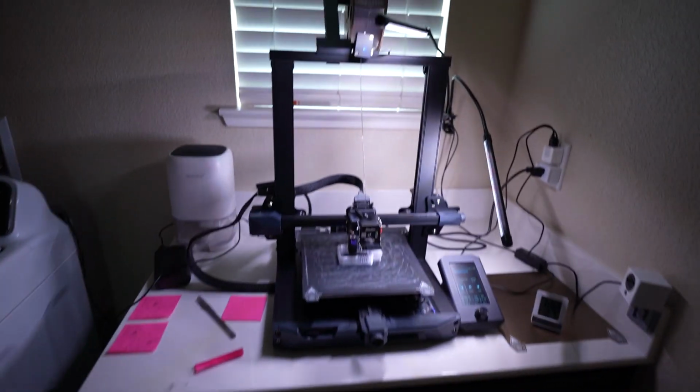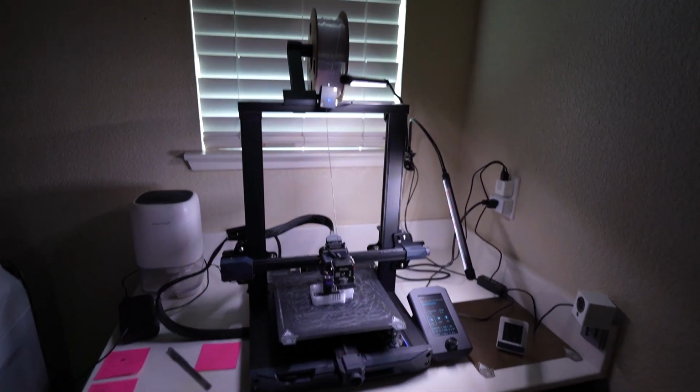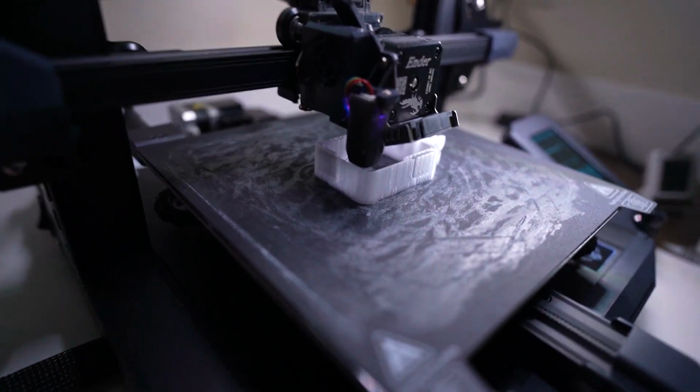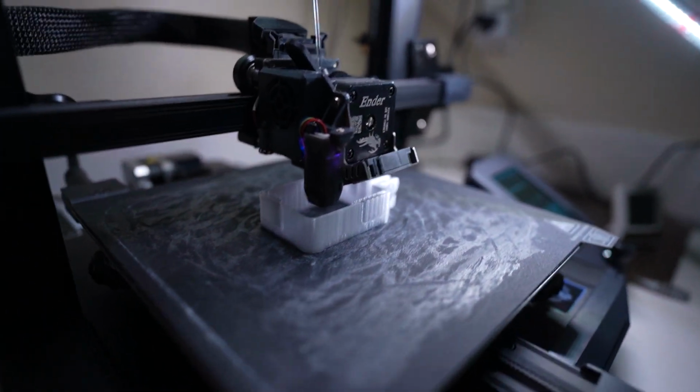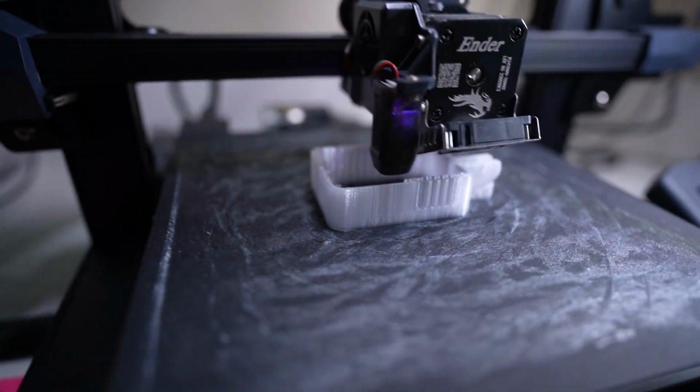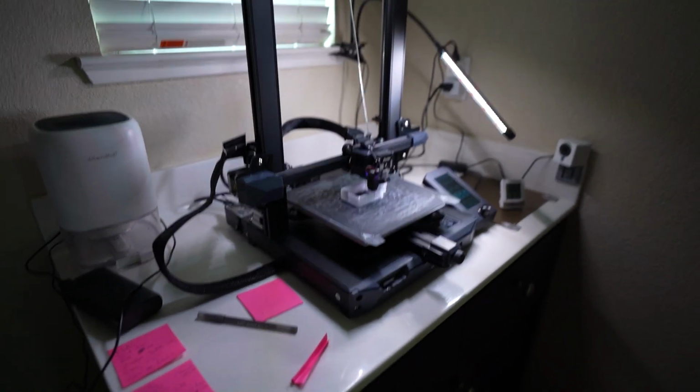Alright, so the reason why I've been gone for quite some time is because of this right here. Look at it. Look at this. So sick. Right now I'm 3D printing a GoPro mount. A clear GoPro mount. Is that awesome?